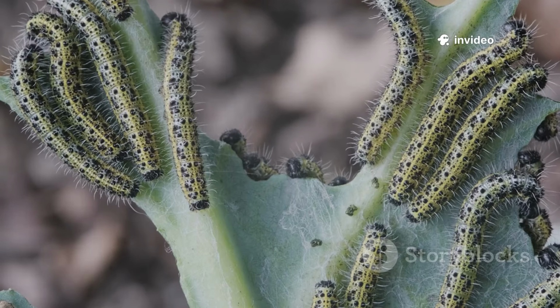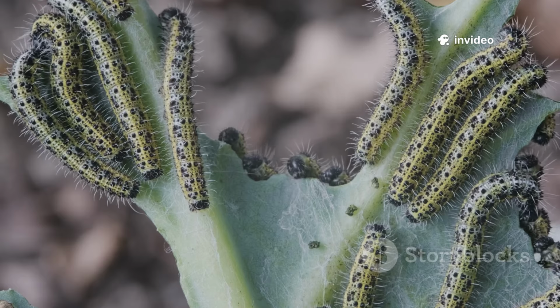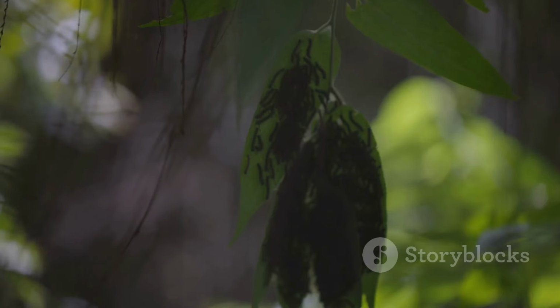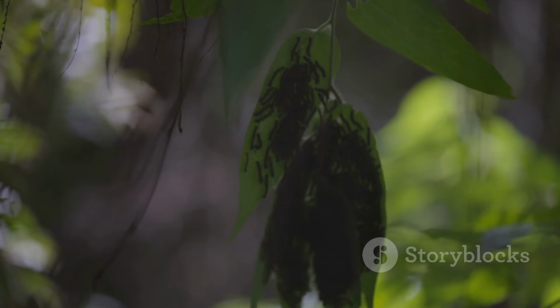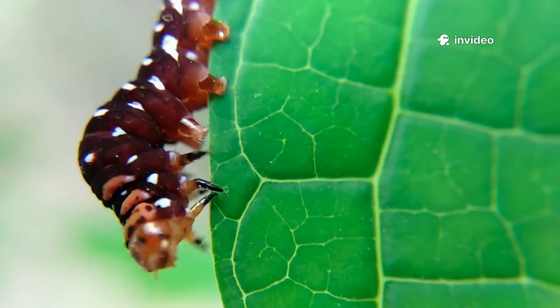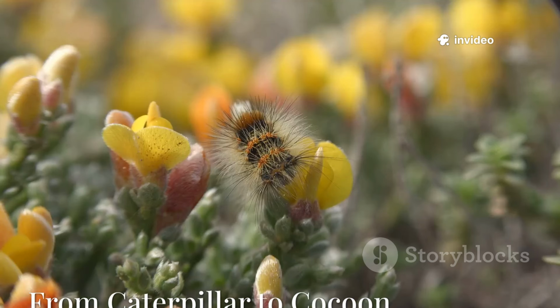If one food source is scarce, they simply switch to another. Every bite helps them grow and store energy for their transformation. Watching them eat is fascinating as they systematically chew through leaves. All this eating prepares them for the next incredible stage of their life.